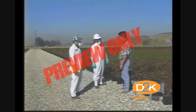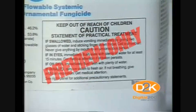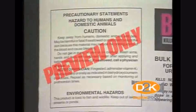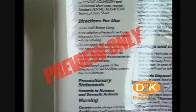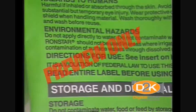The Statement of Practical Treatment contains first aid information. If you need medical treatment for pesticide exposure, be sure to take the label with you. The precautionary statement on the label tells you which parts of the body need extra protection. If you need extra eye or skin protection, you'll find those instructions under this section. The Directions for Use section provides information you need to have to store, dispose of, mix, or apply the pesticide, as well as the agricultural use requirements that require you to use the pesticide only as directed on the label.